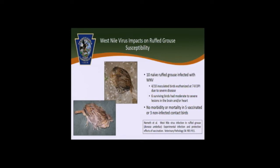So we went to the next step and we conducted a challenge study. To do this, we collected eggs from the field. We hatched out the eggs in captivity, raised them in confinement so they wouldn't have been exposed to West Nile. We then moved them to Colorado State where we challenged them with West Nile virus. And what we found is out of the 10 birds that we experimentally infected, 40% became severely ill, had to be euthanized, or died within 7 to 8 days of exposure.